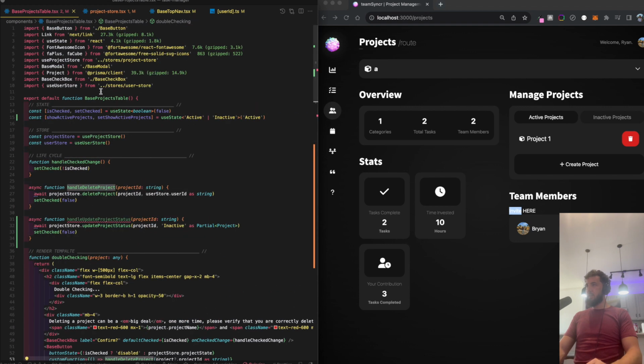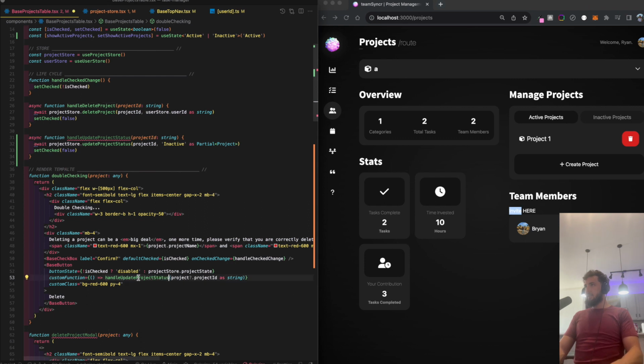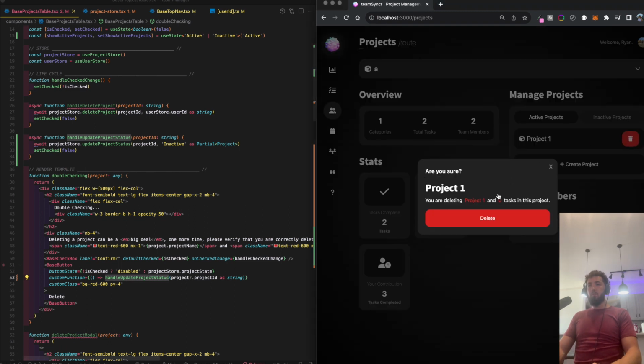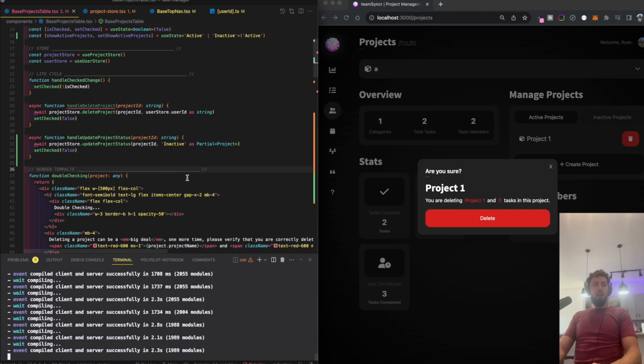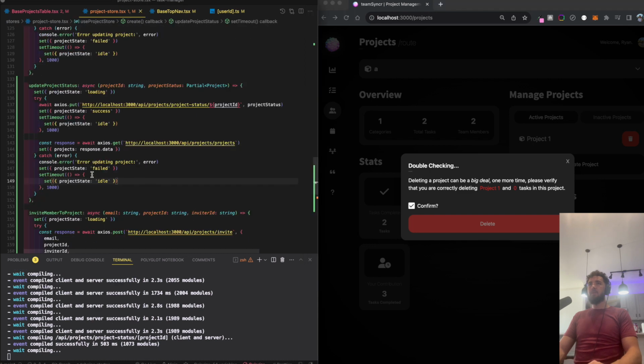So let's fire off that endpoint and see if we're working here. I got the console on the left. Let's see what we do, and then I'll see if project 1, you are deleting. Boom. Projects can be a big deal. Boom. Let's see if we see it all. Error, I got a 500 internal server error. So, oh, you know what? Did I say user ID here? No.